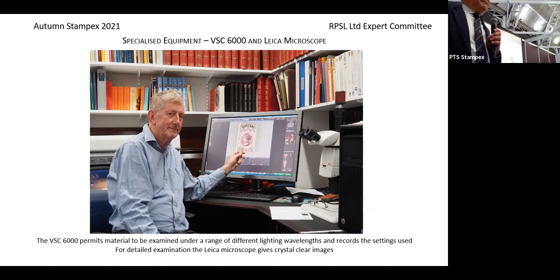It doesn't do everything. If you just rely on this, you'll get things wrong. But it does a lot of things that assist greatly. And one of the other things it does is it records exactly the settings at which you have found what you have found, and so you can repeat it.